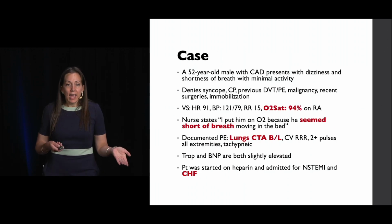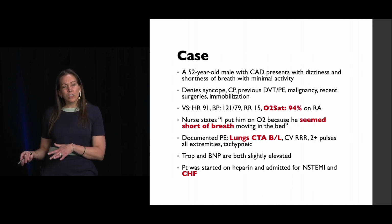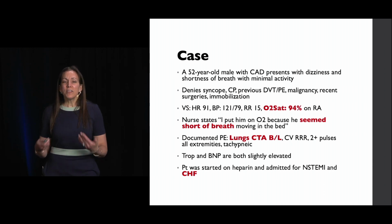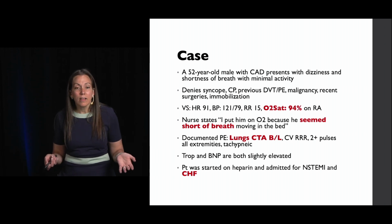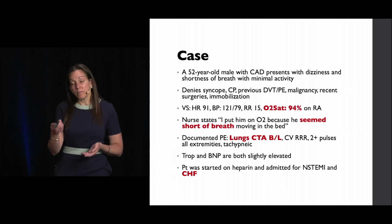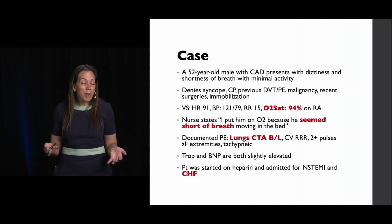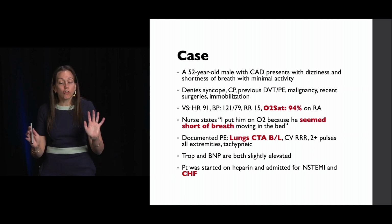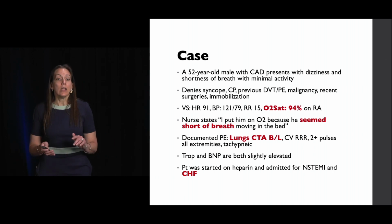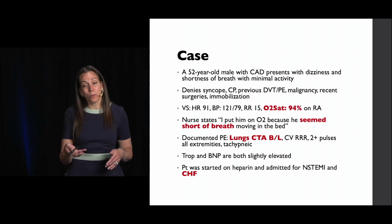So we look back at the case, and the O2 sat's 94%. He seems short of breath. His lungs are clear, but he's tachypneic, documented tachypnea. And if this is CHF and we're putting this patient in for CHF, I would expect maybe some rales on the exam. The document shows 2+ pulses in all extremities. There's no edema. This doesn't seem like a picture of a patient with congestive heart failure. Could they have heart failure? Sure, of course. But is that really the most likely diagnosis? I don't know, and I don't think so.